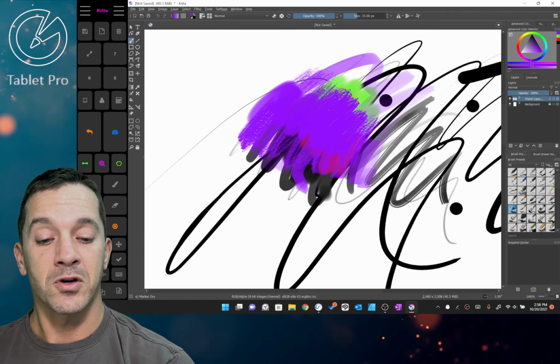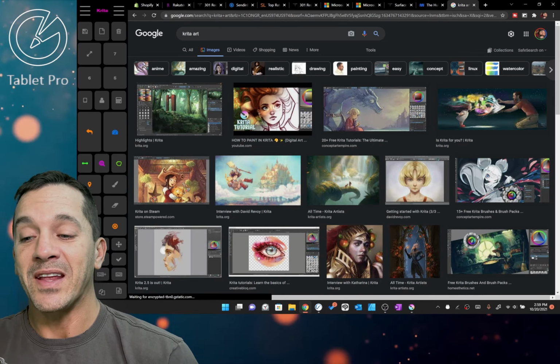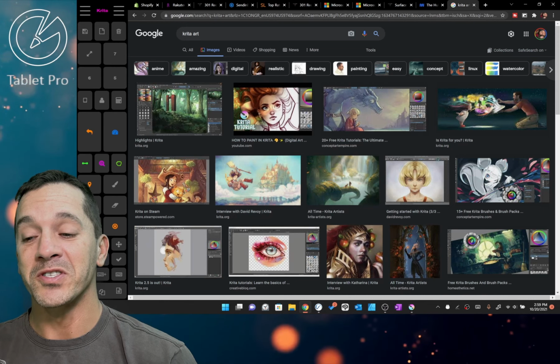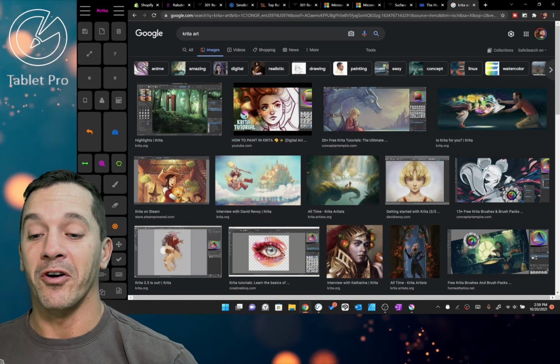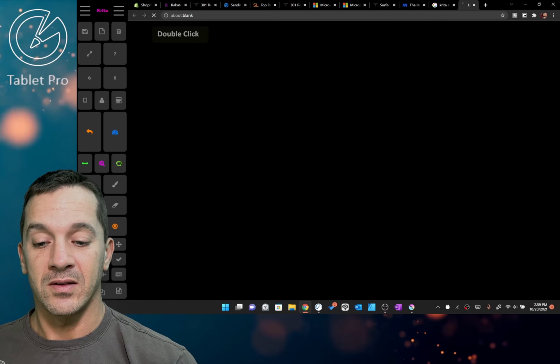There is so much. So one of the things that I suggest doing is type the name of the program you're wanting to research, like Krita, and type the word art right afterwards. So here you can see, let's go ahead and zoom in.